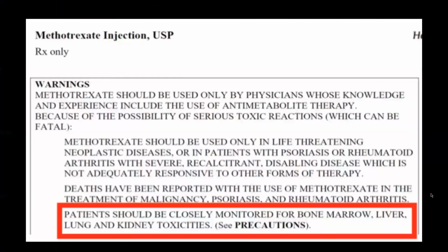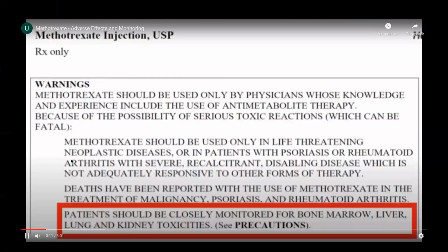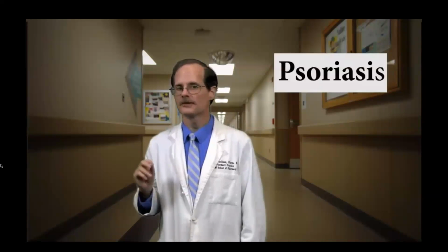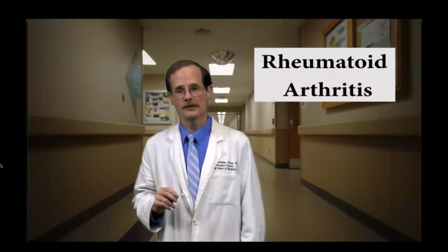Methotrexate is a very toxic drug. It has a huge black box warning at the beginning of the package insert that warns us about toxicities to the lungs, intestines, skin, soft tissues, bones, and especially the liver. These adverse effects are a big concern when using methotrexate to treat psoriasis and rheumatoid arthritis.